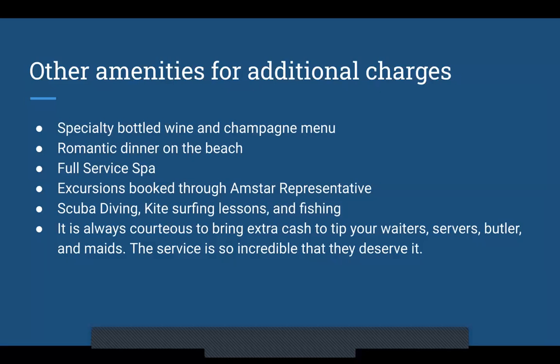Part of their job is to make sure that your transfer, when you leave, is going to be on time and taken care of, but also they're going to meet with you and show you your options for different excursions if you choose to leave the resort.